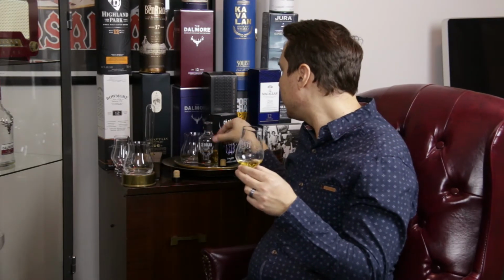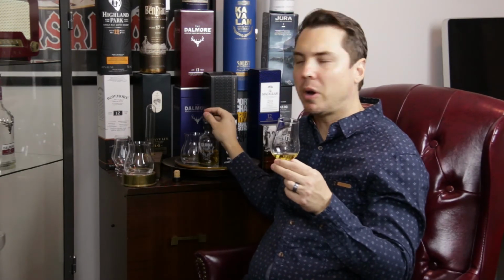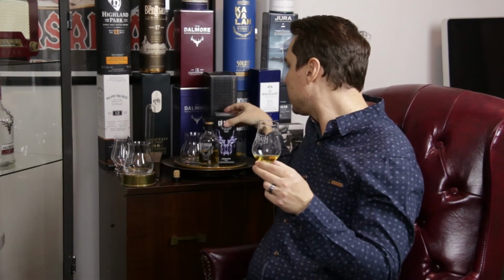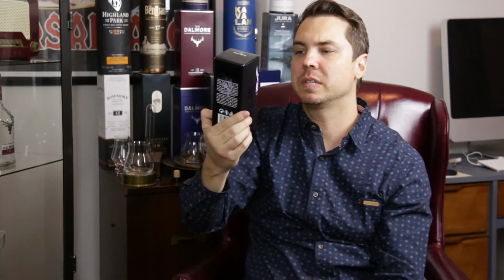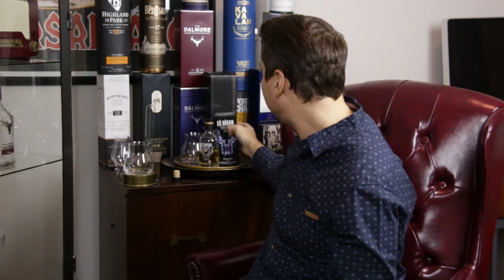From what I understand of this whiskey, this is a limited edition whiskey, and I have seen on other channels that there are 2 types of bottles of this. So this is the box that it came in. I'm not going to give you guys the history of where it gets the name from and everything, but I'll give you a brief history. On this box here, you see this kind of figure in smoke, this face, and it is like a demon dog that terrorized the village of Tomatin. So that's a Gaelic myth.